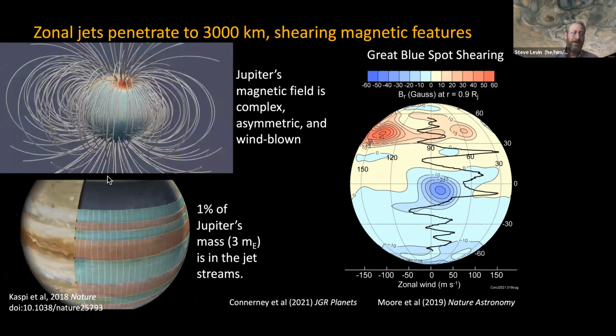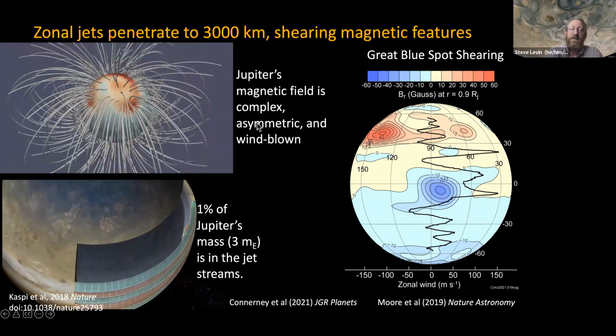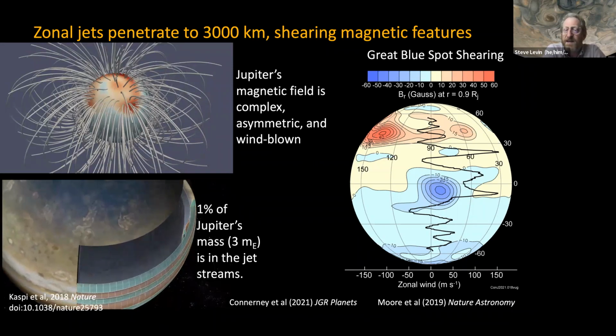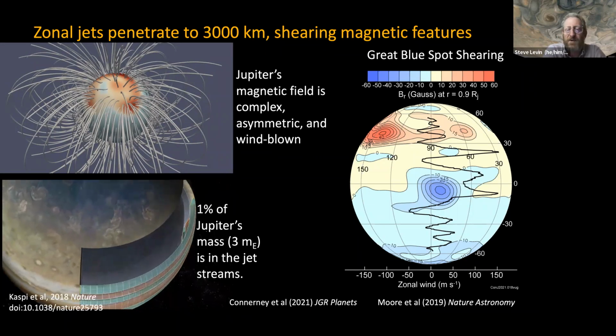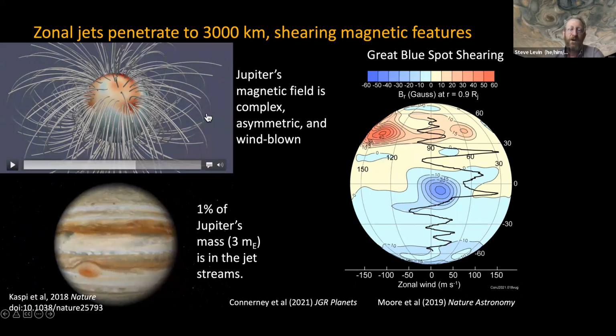Because if it were all down in the middle, I'm going to pause this. If the magnetic field were generated way down in the center, then any complexity would fade away. It drops with distance. It actually drops as the cube of the distance for the dipole, and then even faster for everything else. So all the complexity is invisible from far away.